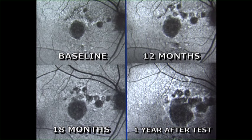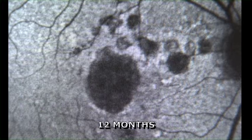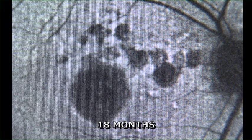Mrs. Tendler was one of the patients who received a high dose of fenretinide. You can see that over the course of the 18-month study, the area of atrophy or damaged cells in the back of the eye remained stable. But 1 year after stopping the medication, you can see in the dark areas a dramatic growth in damaged tissue.